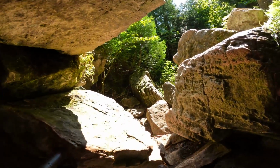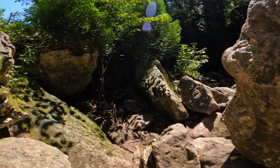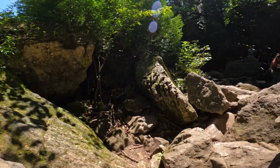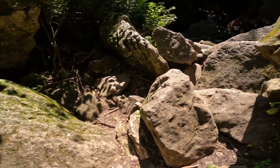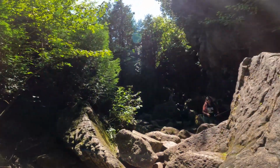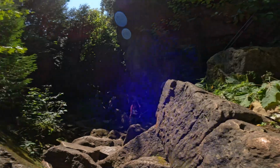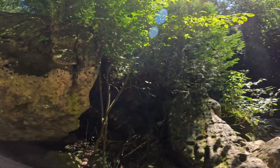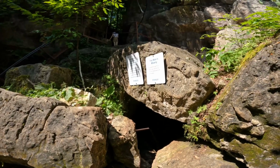Whoops. That means if I didn't fit, does that mean I'm a fat man? Damn, my backpack. All right. So, I'm a fat man. That's the conclusion I get.